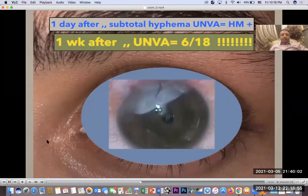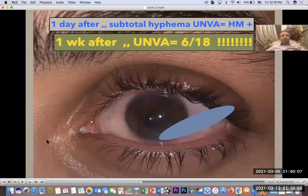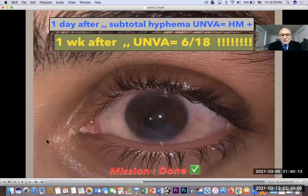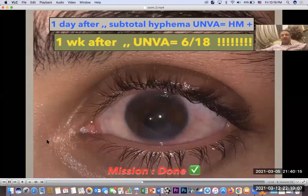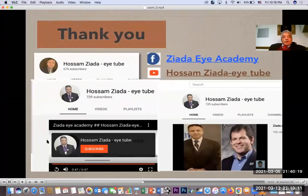This is the picture preoperatively, and this is the picture postoperatively caught by my mobile camera. So the resolution is not that good, but the anterior chamber is well. The cornea is clear, and the patient could see again. So the mission impossible, but finally it was done.